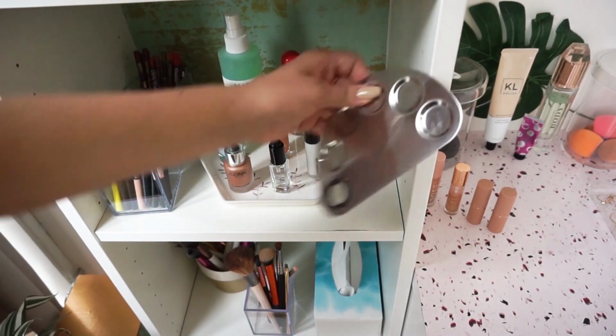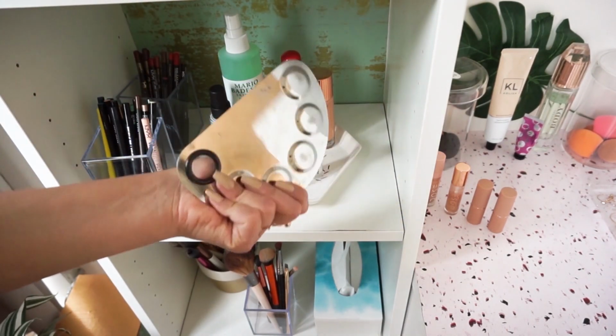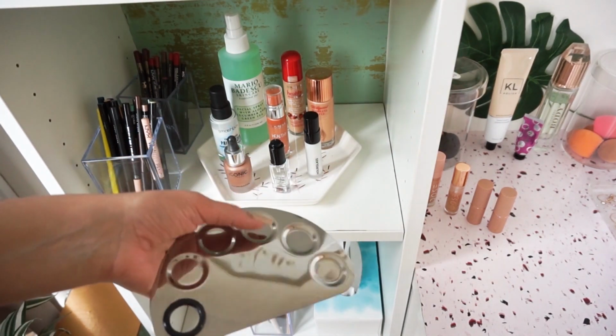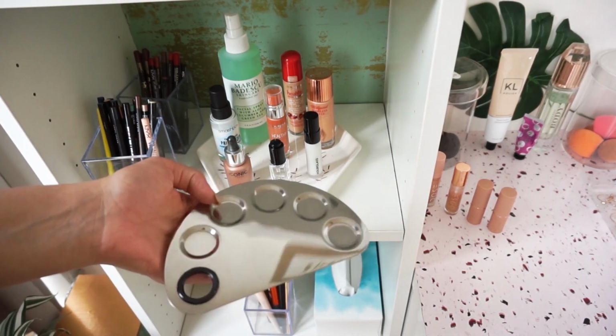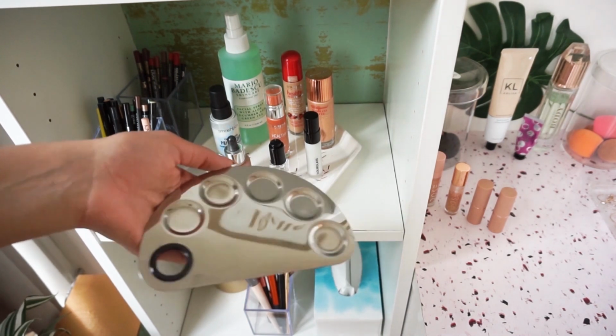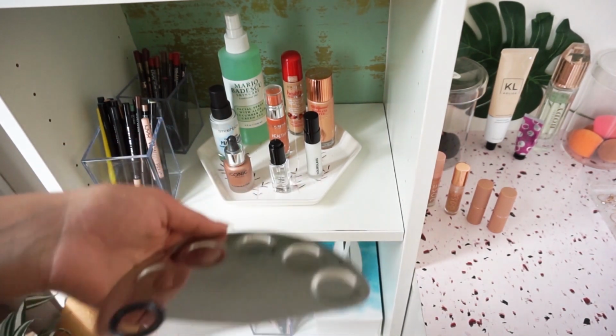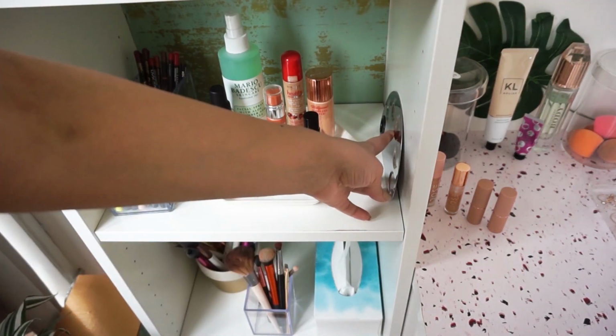And here I have a small palette, which I'm pretty sure I got off eBay too. I use it a lot actually. I use it to mix my foundations, I use it to mix pigments, I use it to put eyelash glue so that it dries a little bit and the whole procedure gets faster. I think it's very nice to have.